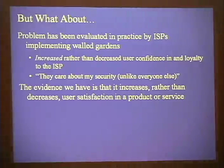And again, conventional wisdom is people would run away from their ISP in droves, but exactly the opposite happened. It increased users' confidence in the ISP because the users said, this ISP is taking steps to protect us. And that pretty much goes with what they'd already said previously in surveys, that they expect the ISPs or the vendors to protect them. So the only evidence we have for taking these extra safety steps is that it actually increases users' confidence and satisfaction in a service rather than decreasing it.